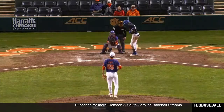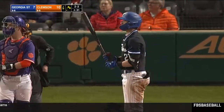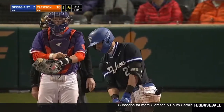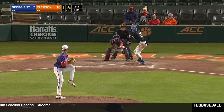That's just a bit outside. Yeah. Ooh. Skied out of play on the right side. One of those games where Georgia State, after falling behind 6-0, would not go away. Yep. Give them credit. They've competed all weekend.